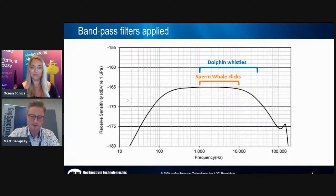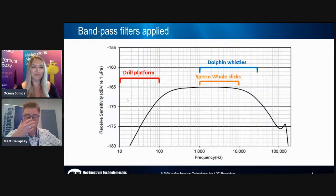You marine mammal detectors out there might think I'm off a little bit, but feel free to leave some comments if I need to adjust these a little bit. So you're listening for dolphin whistles and sperm whale clicks. The only problem is there's a drill platform close by. We know through all the research that we've done at the DFO and all these great institutes and companies do that drill platforms have put sound into the water predominantly from 10 hertz to 100 hertz, right?